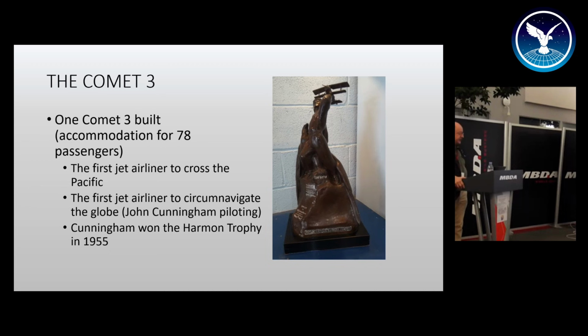But it was the first jet to cross the Pacific. John Cunningham flew it all the way around the world, and they gave him the Harmon Trophy afterwards, which is a very nice accolade for aviation people who've achieved something particular. And he won it there in 1955. And it kind of put the Comet back on the map. People realised, yeah, this aircraft is still around. It's come through the fire, rather.